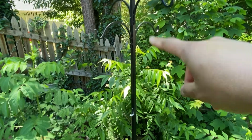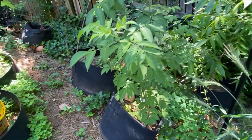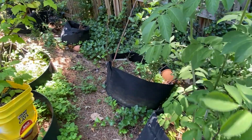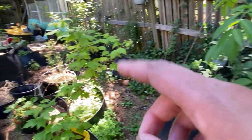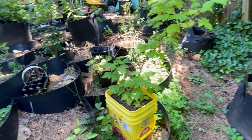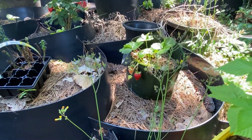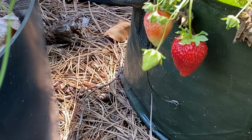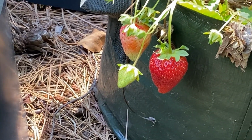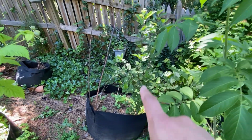I put another bird thing up here so I can hang some more bird feeders. This, I believe, is another elderberry. My raspberries. I have strawberries, which do very well when you hang them off the side. Look at that perfectly red strawberry. Gorgeous. Over there are some more of my apple trees.